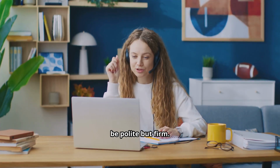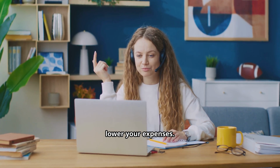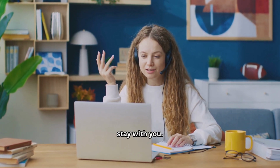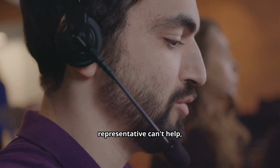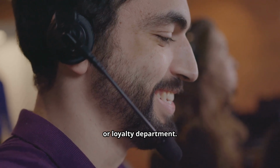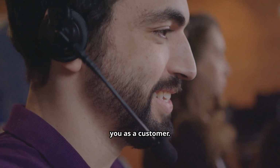When you call, be polite but firm. Explain that you're reviewing your budget and need to lower your expenses. A great line is, "I've seen a better deal elsewhere, but I'd prefer to stay with you. Can you help me with my monthly rate?" If the first representative can't help, ask to speak to the customer retention or loyalty department. They usually have more power to offer significant discounts to keep you as a customer.